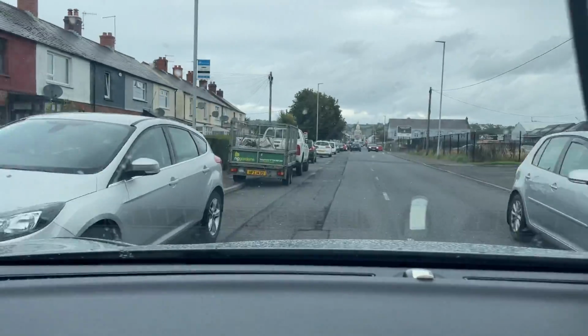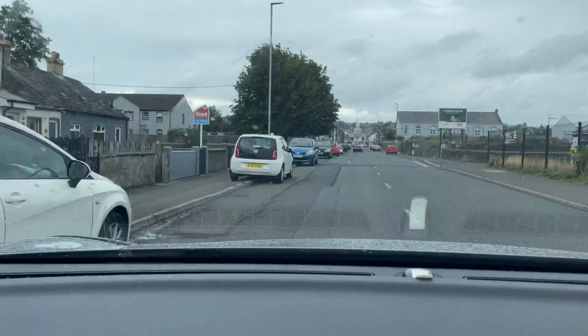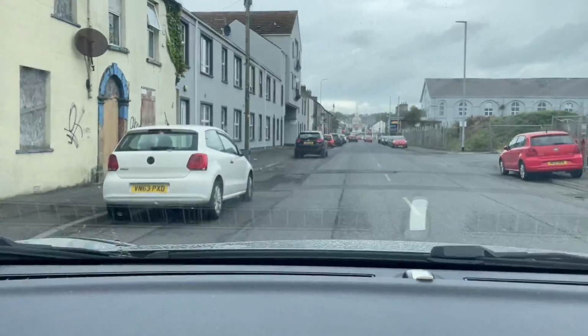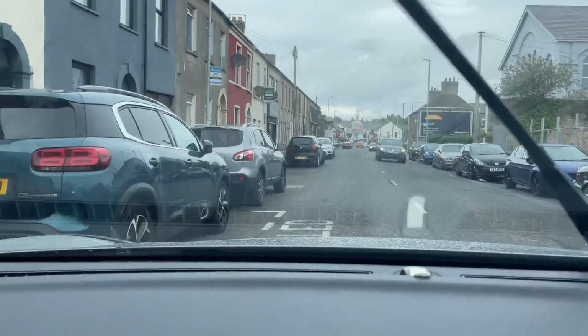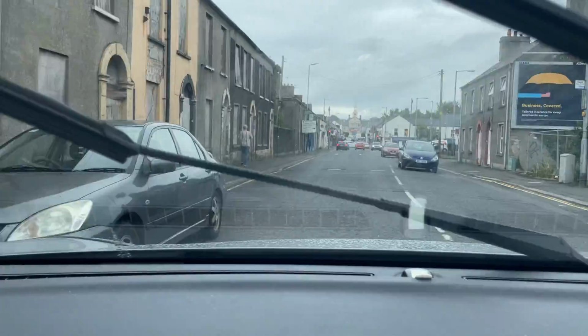I'm going to negotiate up to the traffic lights at the next junction, and we're going to be turning right. Now we've got parked cars on both sides, so I'm checking the mirrors again, easing off, bringing the speed well down. If you feel the car starting to struggle, obviously drop her down a gear, etc. My car is quite happy in the gear I'm in.